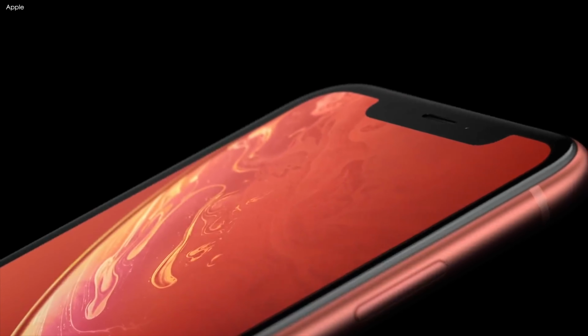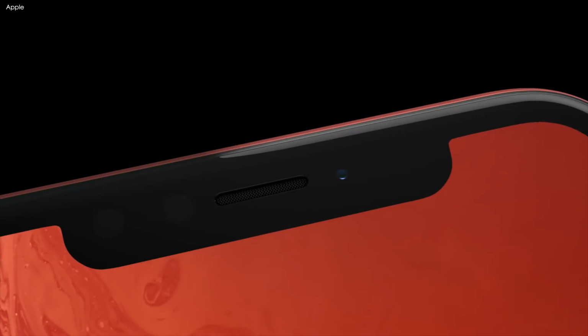But for those of you that are interested in your budgets, your pocketbooks, your wallets, and in other countries where you can get the XR for the same price as the SE2, let me actually come back to this really quick. This is the 10. I don't have the XR, but I feel like I can speak to it because as far as the SE2 is concerned and the XR, there are a lot of similarities.